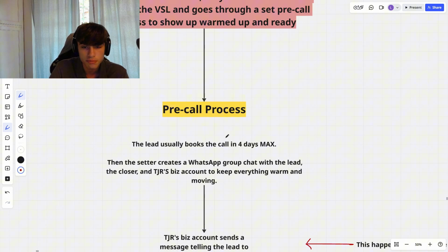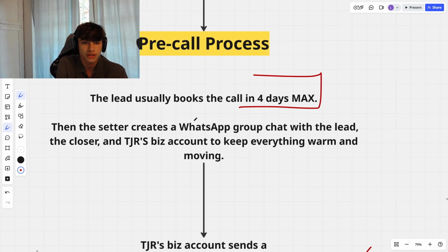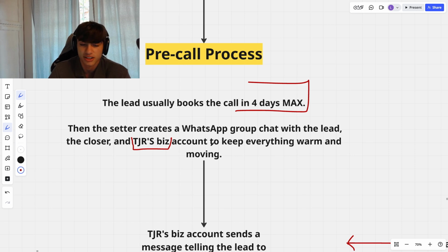The lead usually books the call in 4 days maximum. Then the setter creates a WhatsApp group chat with the lead, the closer, and TJR's WhatsApp business account to keep everything warm and moving, and to make the lead feel special, because they think they are in a group chat with TJR's private number, but in reality they're not.